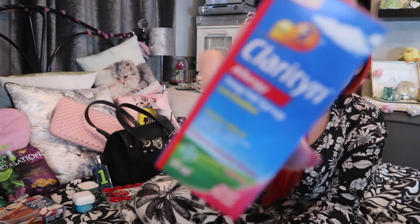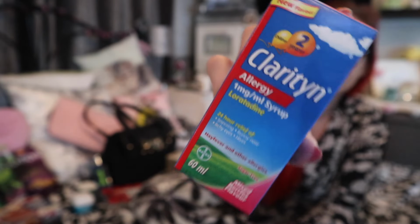I picked this up about a week ago, I'd say, from Tesco. £5 a bottle, but because I had my Clubcard, it was £4. And it is the Claritin Allergy Syrup in mixed berries flavour. Now, I'm not going to lie, when I first picked it up, I thought, oh my god, it's just for kids. When I read it, it's not. You can have it, adults and children 12 and over, because I don't know about you, the nasal sprays burn my nose. My nose is super sensitive.